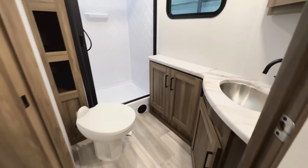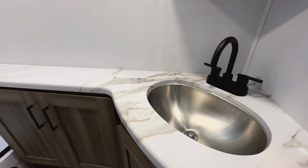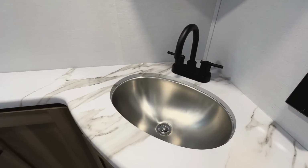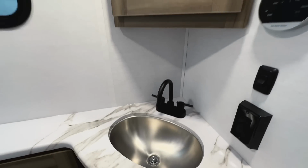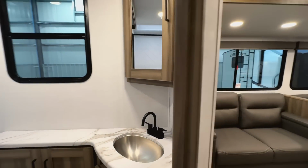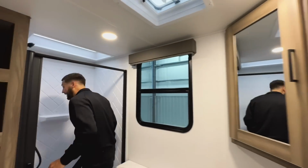I mean, show the sink size there. This has got to be the biggest sink that is in any travel trailer that I've seen in the bathroom. So really deep, it's a stainless steel sink and looks really nice and has plenty of depth there to actually wash your hands in the sink. Then with the shower, you're getting a nice tall shower.